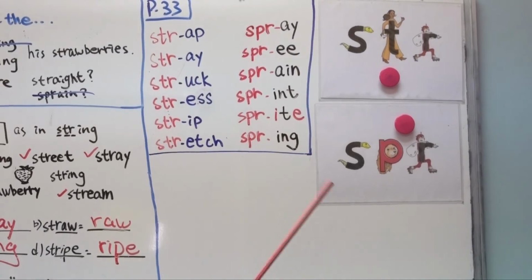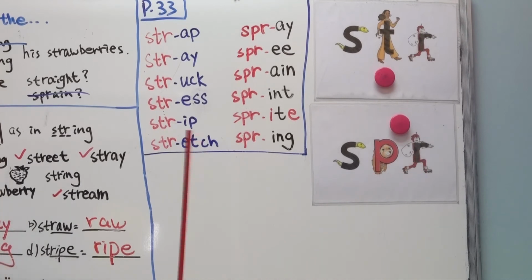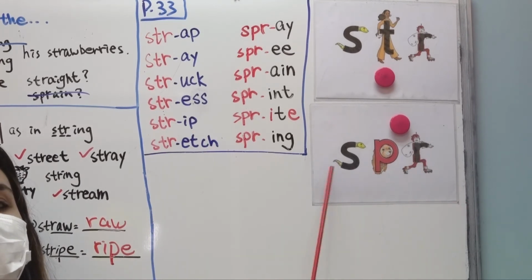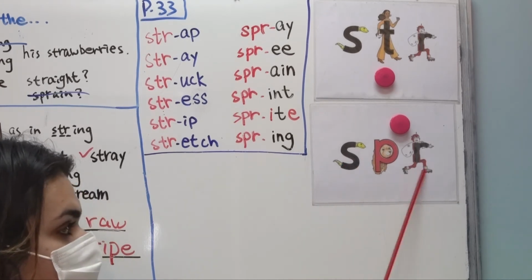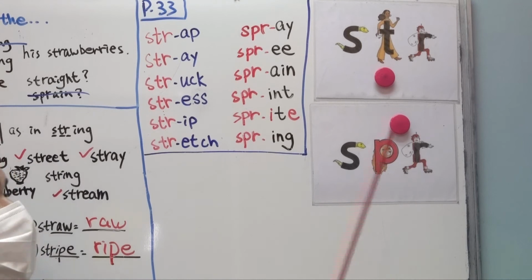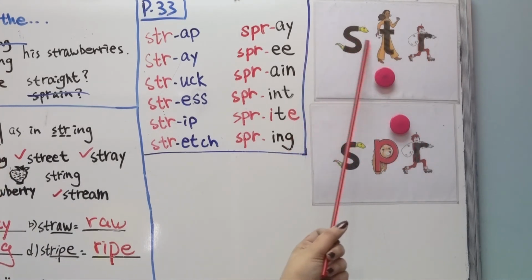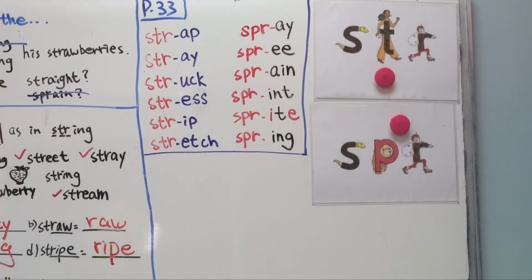Alright, when you see Sammy Snake and Peter Puppy with Red Robot together, they say spur, spur, spur. Again, spur, spur. Okay, this one, stir, stir, stir. All right.